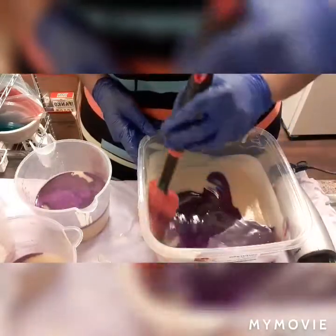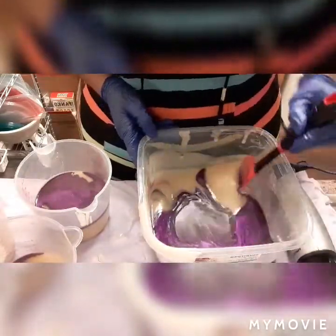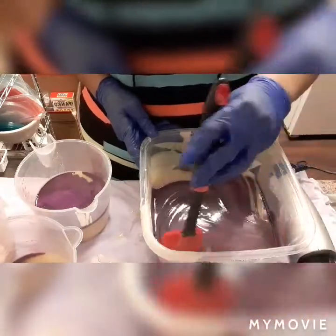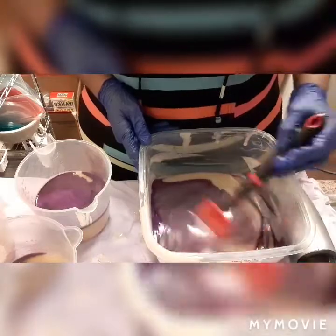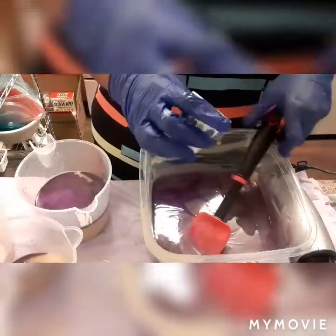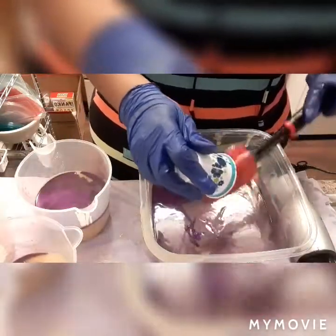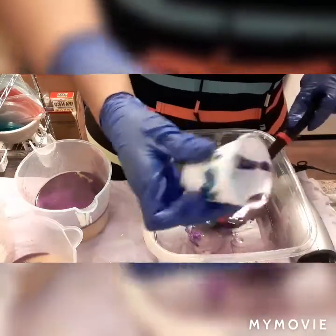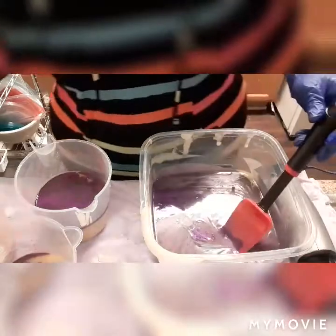Oh, look at this purple, you guys. Oh my goodness, this is beautiful. This is so pretty. I might have to put more in. This is a gorgeous purple. I got this purple from Brambleberry and it's called Queen's Purple Mica. It's gorgeous.